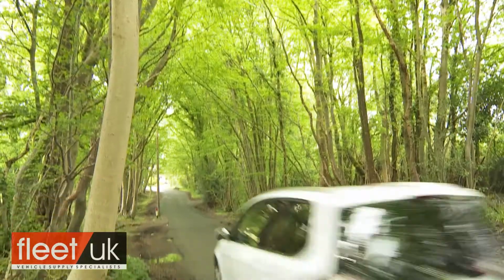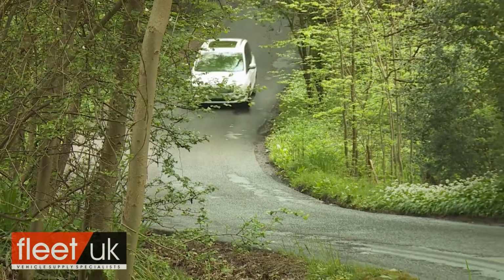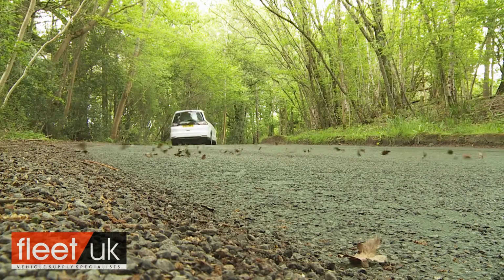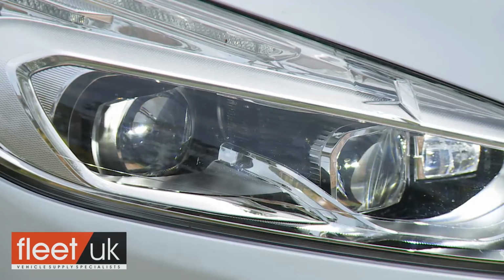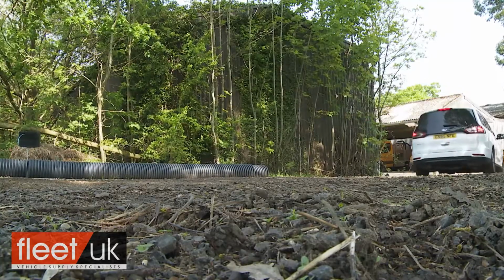The 120, 150 and 180 PS variants of this unit can record 56.5 miles per gallon on the combined cycle and 129 grams per kilometre of CO2, while at the top of the range there's a 210 PS bi-turbo TDCi variant that is nearly as clean and frugal. Whichever unit you choose, you can mate it to a lot of clever technology, including a speed limiter that automatically adjusts to road signs, a glare-free high beam system and the option of intelligent all-wheel drive.